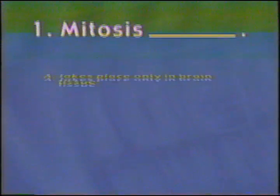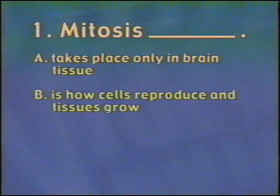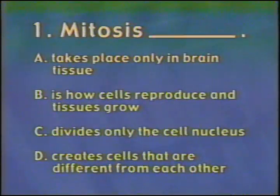Mitosis, A, takes place only in brain tissue. B, is how cells reproduce and tissues grow. C, divides only the cell nucleus. D, creates cells that are different from each other.